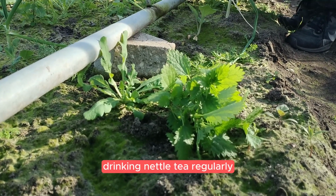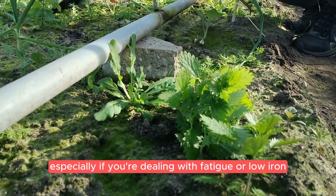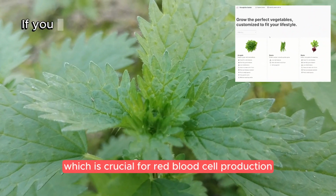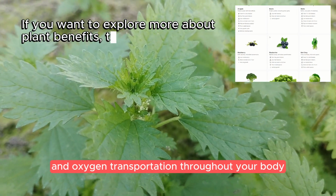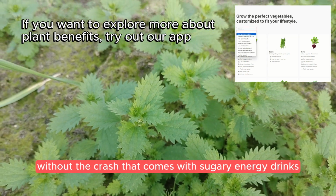Drinking nettle tea regularly can do wonders for your body. For starters, it's an excellent way to boost your energy levels, especially if you're dealing with fatigue or low iron. Nettle leaves are packed with iron, which is crucial for red blood cell production and oxygen transportation throughout your body. This simple tea can make you feel more energized without the crash that comes with sugary energy drinks.